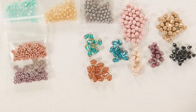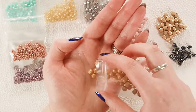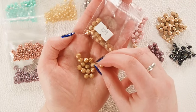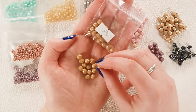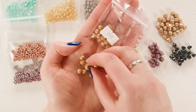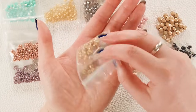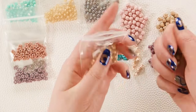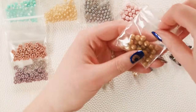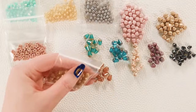All right, we also have some more of these fancy rounds in the 6mm size. And these are fun. They're just a little bit more visual interest than a basic round. It sort of looks like a semi-faceted shape, a little twisty, a little swirly. It's just a lot of fun. And we've got some great fall colors here in this kind of gold finished, like it looks like an orange.